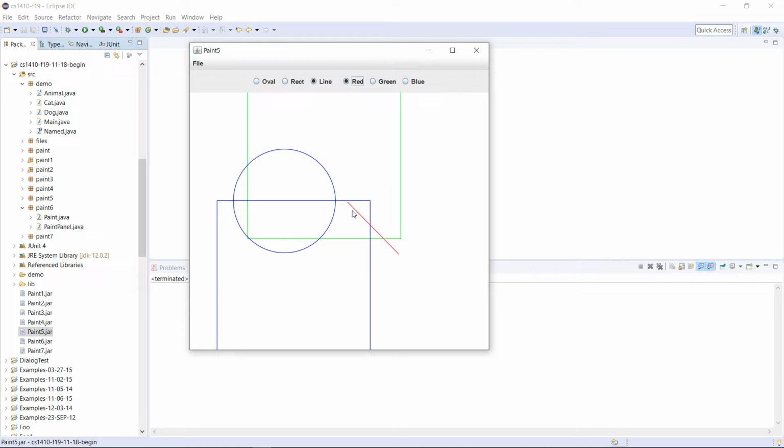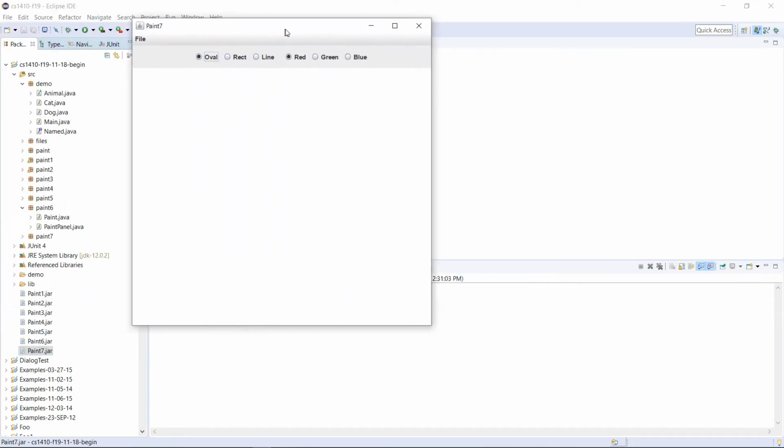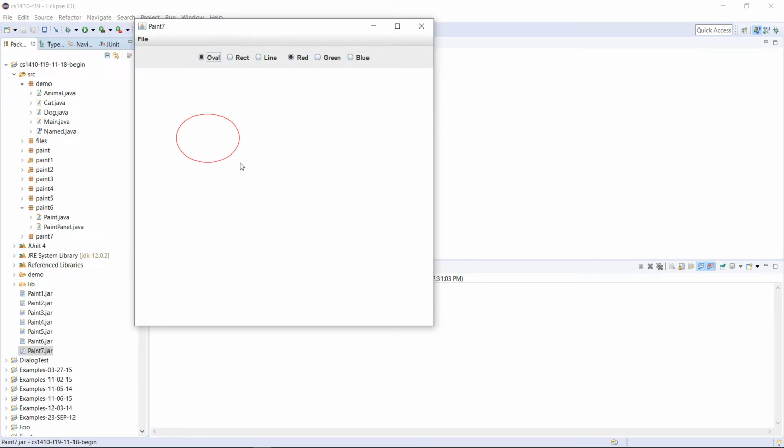So the next step we want to do is to make it so that you can click the mouse and drag it and not just place the oval, but sort of choose its extent. Same thing with the line and the rectangle. As you drag the mouse, you're sort of setting the other endpoint of the line in that case. We're going to do that in 2 steps, and along the way illustrate some more things about inheritance and interfaces and object-oriented programming in Java.